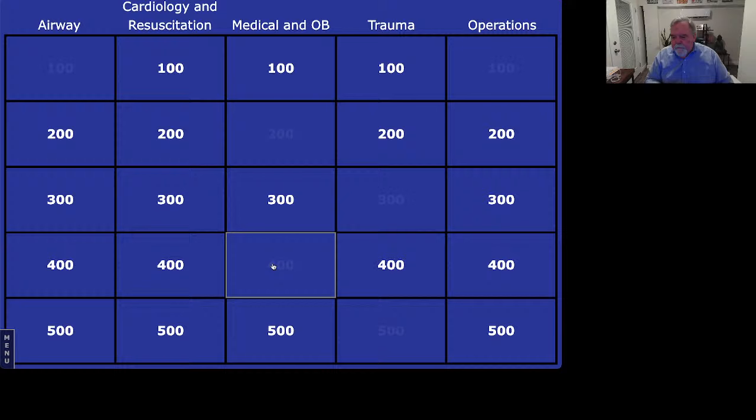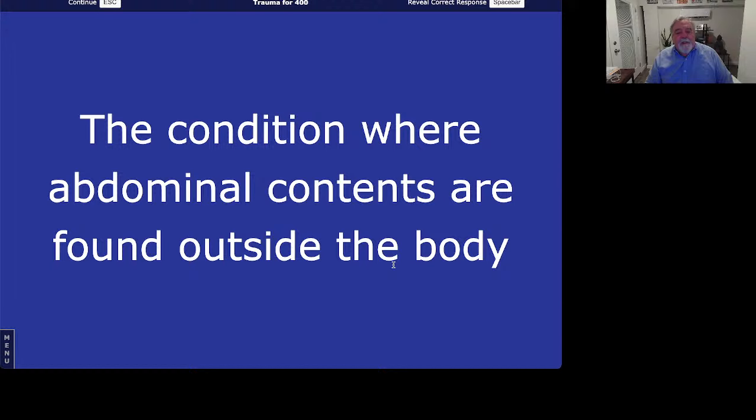All right, we're burning through trauma here. I had a request for trauma for 400 in the trauma category. The condition where abdominal contents are found outside the body. Anyone eating dinner? This one's for you. Please picture it. If you're an EMS person, you'll get that. The condition where abdominal contents are found outside the body.